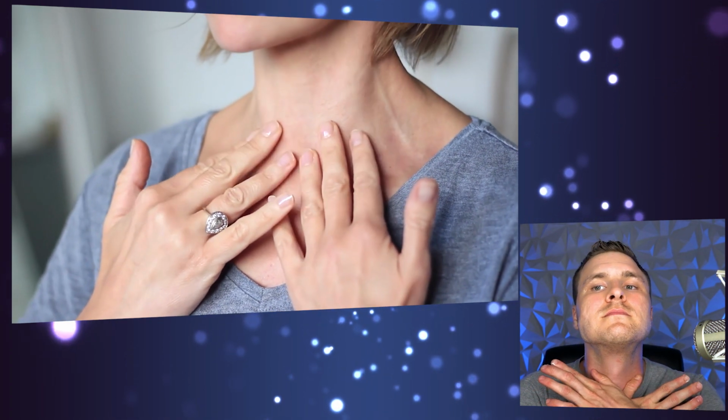Okay, so if we do that for the count of 7, and then move that down, and then just slight pumps in the middle, because we're encouraging that drainage down to here. Then we're going to start on the lower jaw. So again, kind of making contact and pulling downwards. And then moving outwards. And then all the way out to just in front of the ears.